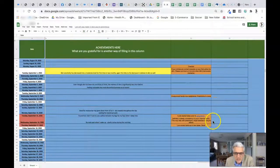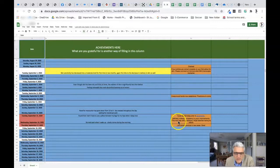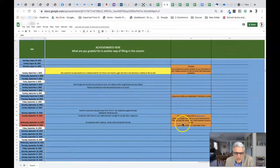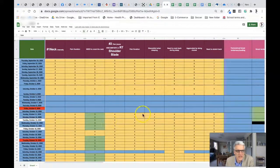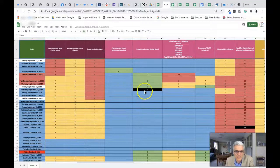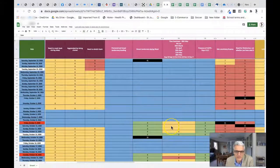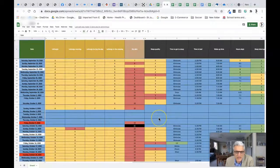Didn't really comment here as well. Cycle started today prior to her receiving care. Definitely a steady consistency. This may help with predictions. Okay, so we'll just go down to the next one in here. Her numbers are pretty low. That was a 41. Now this is a 25 index. Did she comment? Noticeably less need to crack herself. Great for being able to sit on the floor at a picnic over the 3 hours without pain.